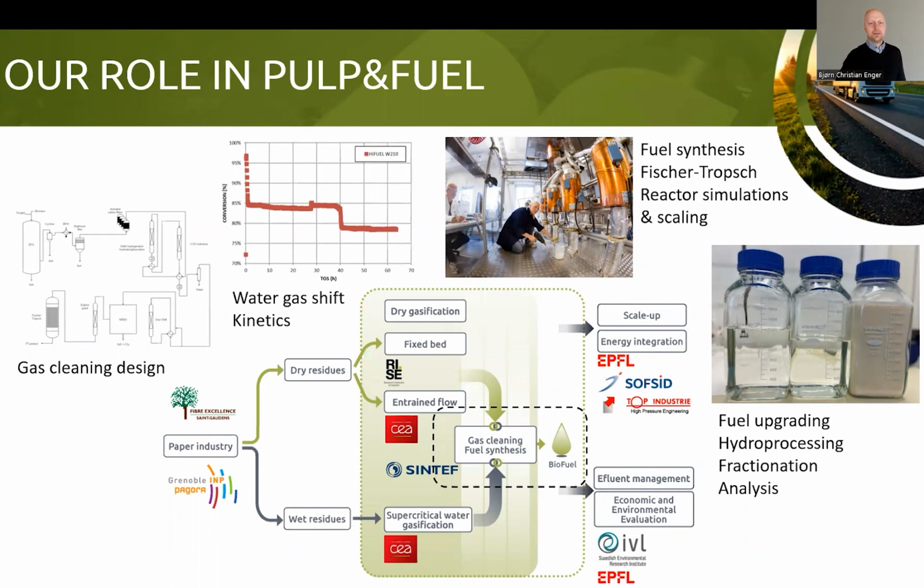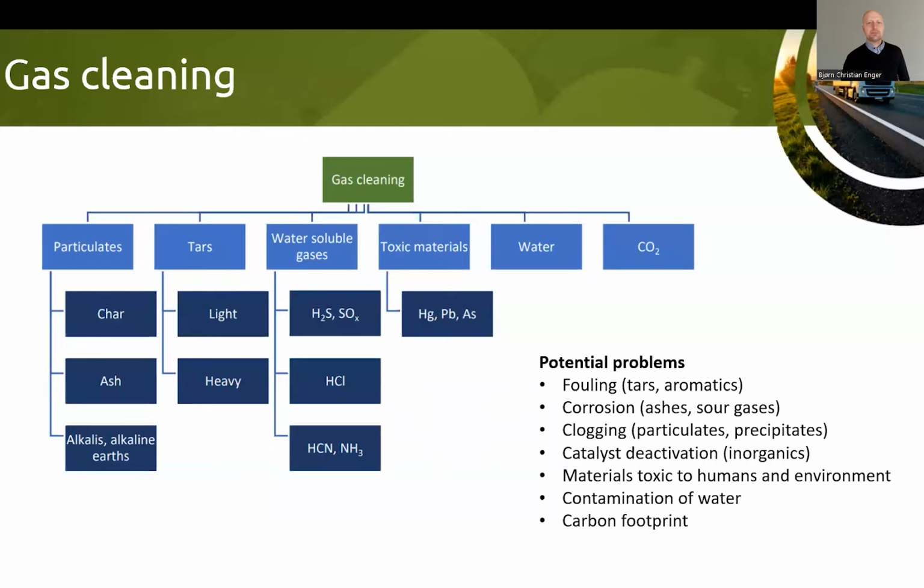Depending on which gasification process you use, the produced syngas typically contains unwanted contaminants. Tars, aromatic compounds, sour gases and particulates may foul or corrode process equipment or deactivate the catalyst for gas conditioning and fuel synthesis and must therefore be removed. The purpose of gas cleaning is to remove all unwanted pollutants down to acceptable levels for the downstream processes.